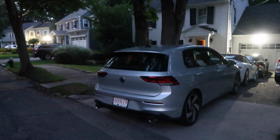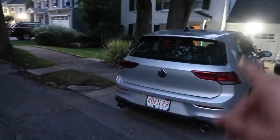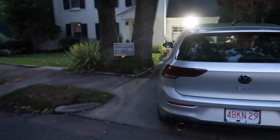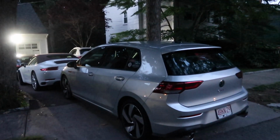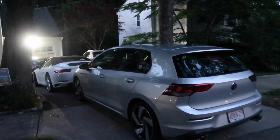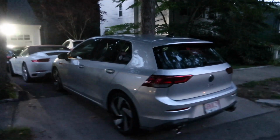Anyways, back to my Mark 8 GTI. This car has some really cool lighting that I would like to showcase. I'll go through every single lighting aspect, starting with the outside lights. So let's walk around the exterior and let me show you guys some of the cool lights this car has.